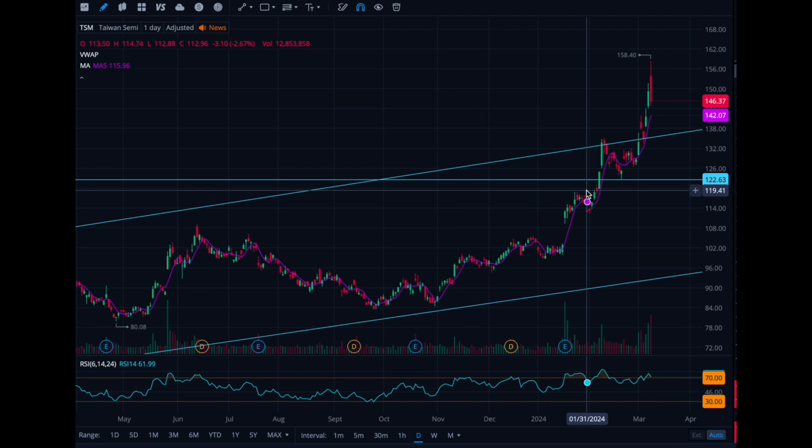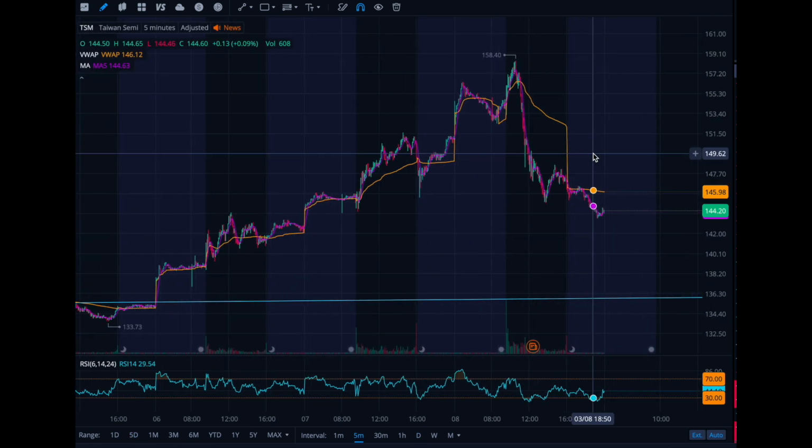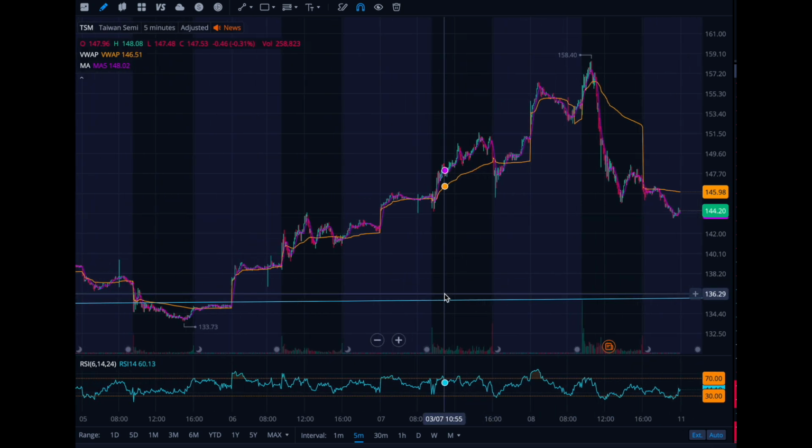Next, we have TSM. Now the semiconductors, you just got to be careful because you saw that on the 5-day. You can see that they had their move, but then they died because Nvidia went all the way up to almost 1,000 and then sold off. They're all going to do the same thing if one sells off. So TSM sold off from 158 to 144. Just be very careful. Hopefully you can get a cheaper buy.